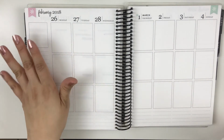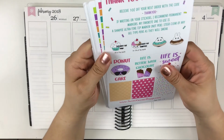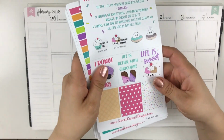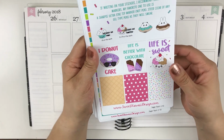I'm here to plan the week of the 26th through the 4th in my Erin Condren Vertical. I'll be using this mystery kit from Sweet Kawaii Design. It has a lot of sheets. It's a really good deal too, if you're interested in a mystery kit. It's 25 bucks for all of these stickers. So let me just show you really quickly.